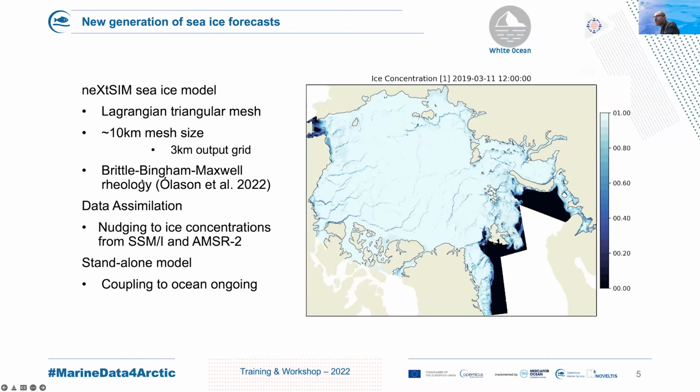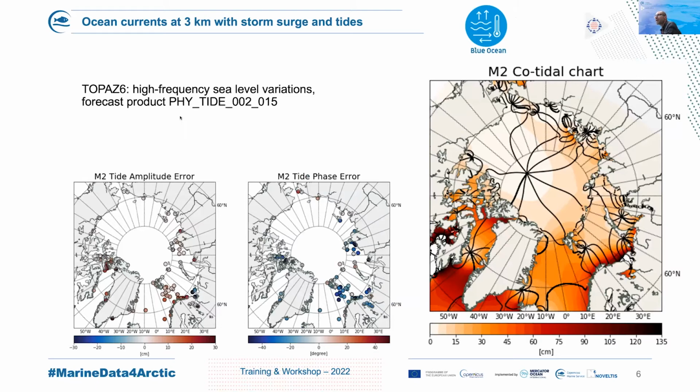And in terms of data assimilation, this is more rudimentary. It is nudged to sea ice concentrations from SSMI and AMSR2. And it will also include sea ice thickness estimation next year. So the work on coupling to the ocean is also ongoing work, but it's not there yet. That's why we cannot do it in real time. This TOPAZ 6 3-kilometer model I mentioned earlier is providing tidal and storm surge modeling, and it's validated against a number of historical tide gauges. And there you can see what the co-tidal chart looks like in this model. It has the amphidromes and all of what the tidal model should have.